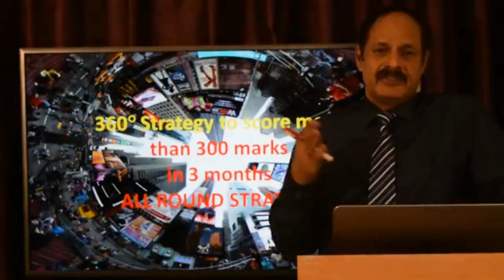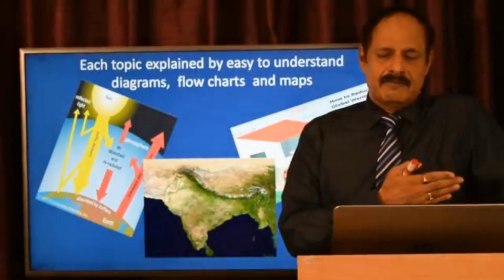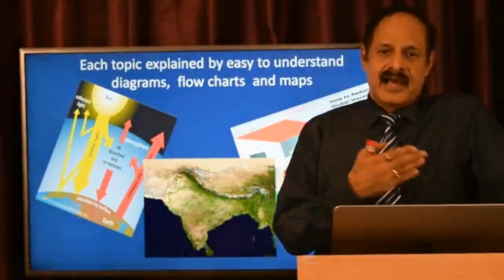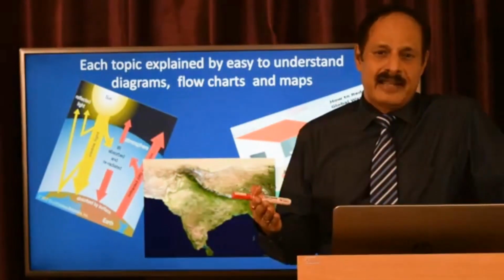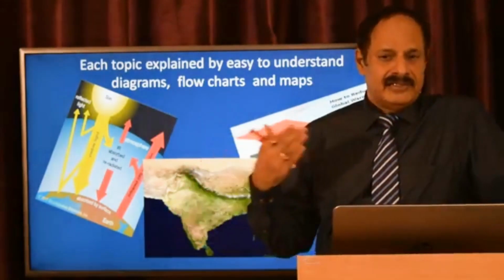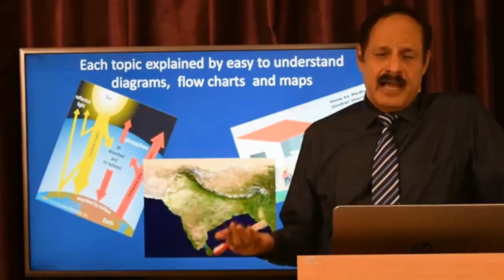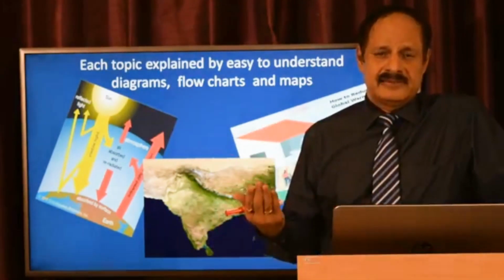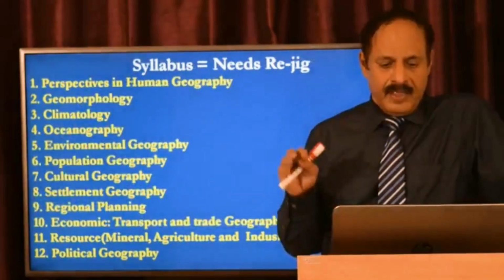And it will be a kind of a 360 strategy wherein from the beginners we will start from the 6th class NCERT and move on up till 12th class, and then we'll do some standard books and advanced books and then various journals and magazines. You all know that paper 2 contains maps, so the atlas is indispensable. We will also be doing the practice of atlas.